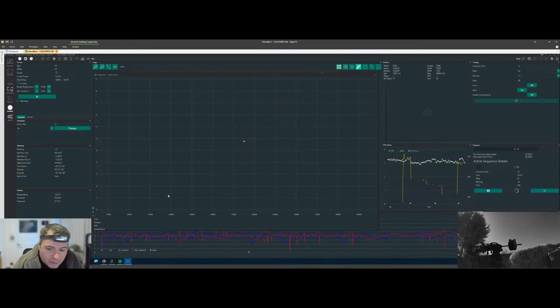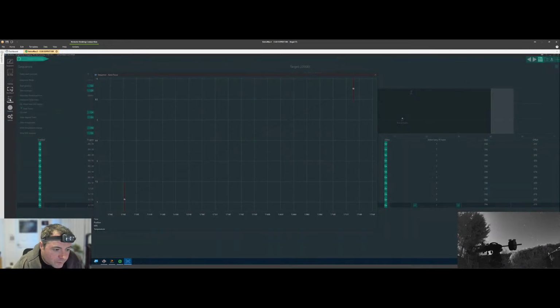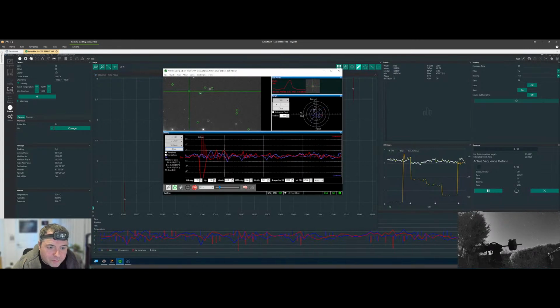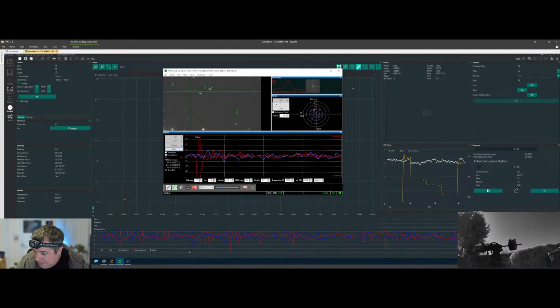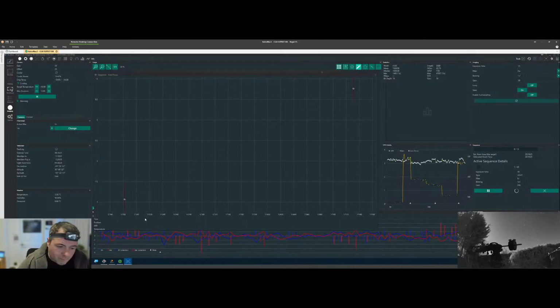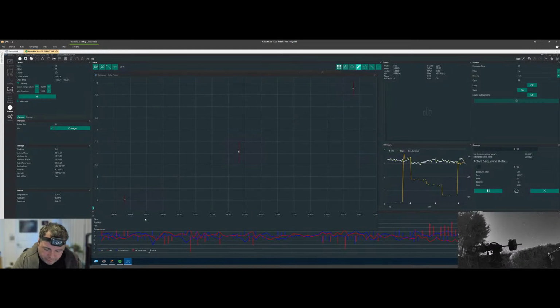So we are onto autofocus, and that is because we have changed filters. So we should be on the S2 filter now. I'm going to keep an eye on this cloud. Apologies, I'm going to turn off the audio so you won't hear any PHD2 warnings. Whoops. I'm also going to see.